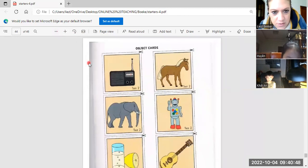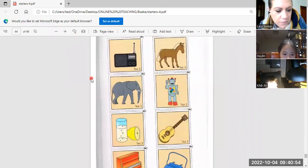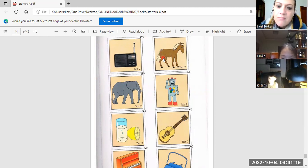Make it smaller so we can see it. A little bit smaller, more. Okay, the first one. What's the first one, Khai An? Radio. It's a radio, yes. And next to the radio? Horse. It's a horse. Number two? Elephant. Yes. Next one? Robot. A robot.